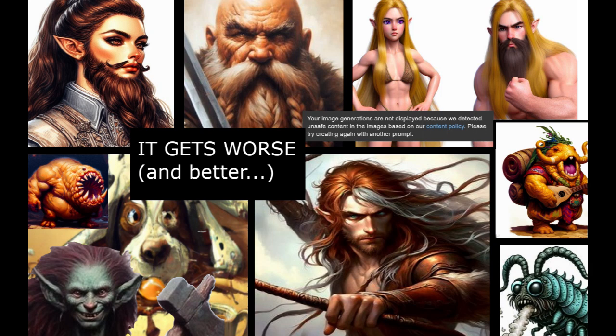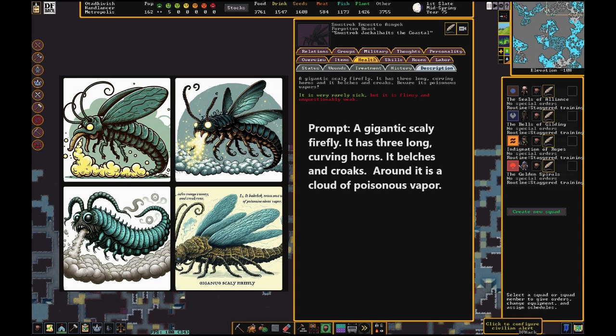Oh boy, I made such a mess this time, but I did collect a lot of good data, so jumping right in. This was a forgotten beast. It is a gigantic scaly firefly. A gigantic scaly... This is a bad start. A gigantic scaly firefly. It has 3 long curving horns. It belches and croaks. Around it is a cloud of poisonous vapor.